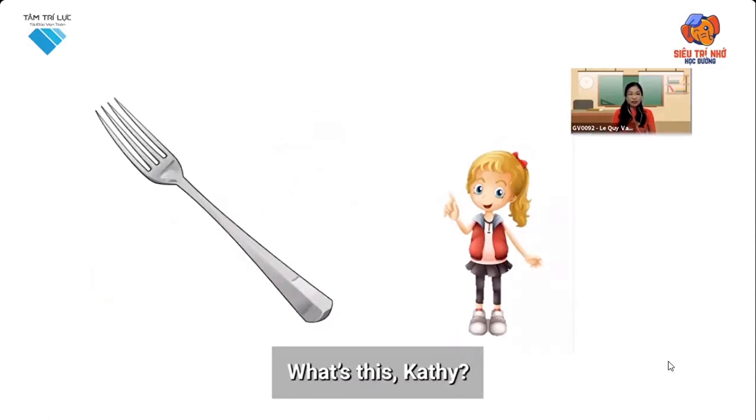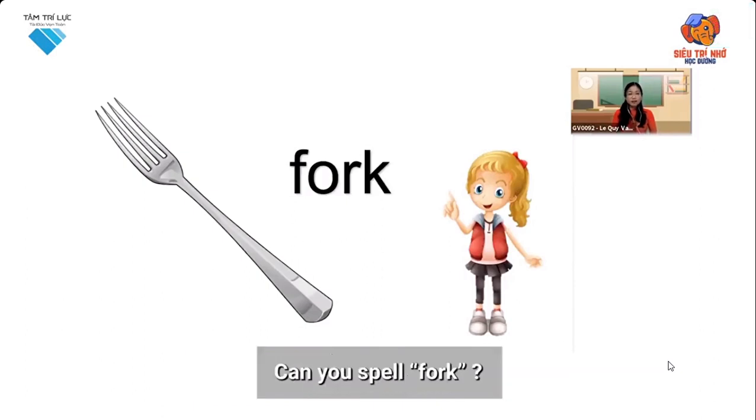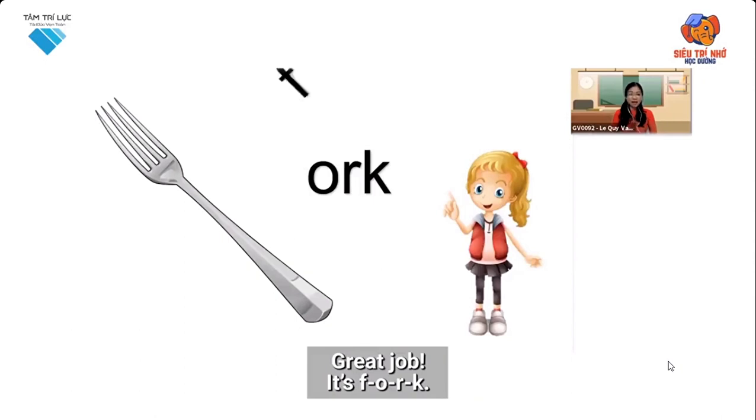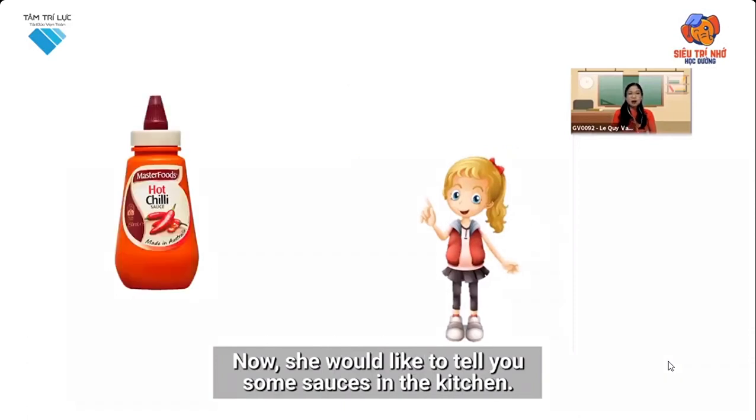What's this, Kathy? This is a fork. Everyone, listen and repeat, please. Fork. Fork. Can you spell fork? Great job. F-O-R-K. Now, she would like to tell you some sauces in the kitchen.